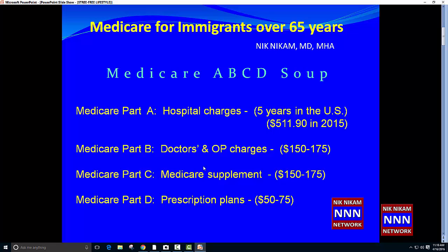Part A, and it is advisable for them to sign up for Part A, which approximately cost $512 in year 2015. And they will also be eligible for Medicare Part B, which is provided by Medicare, and they need to sign up when they sign up for Medicare Part A. If they delay signing up for Part B, there may be some penalties which will increase with the time lapse.